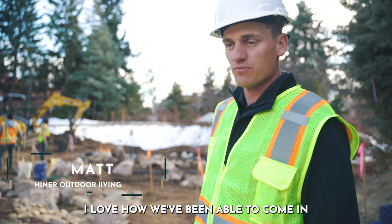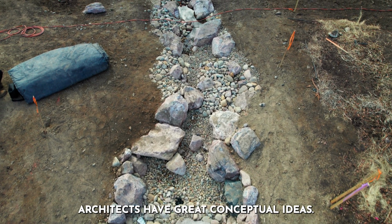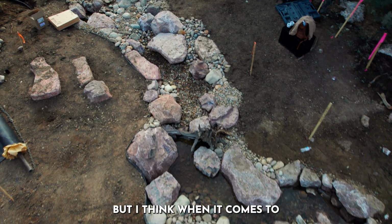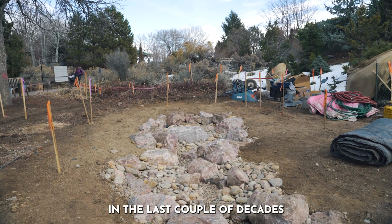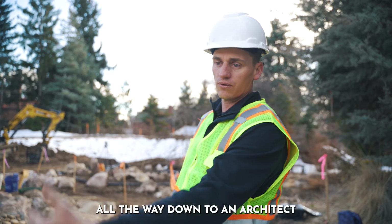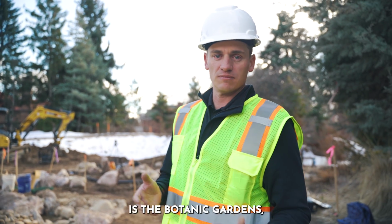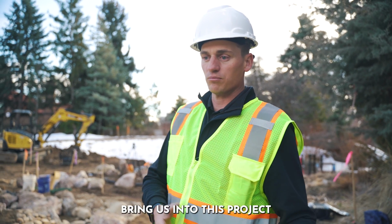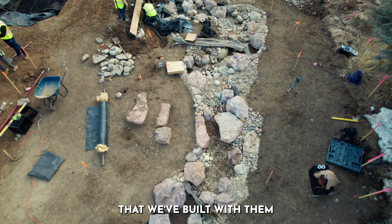I love how we've been able to come in and put our stamp on this project, because architects have great conceptual ideas, but when it comes to the technology on these water features, they've come such a long way in the last couple decades that information hasn't been properly transferred all the way down to an architect level. And being that this is the Botanic Gardens and we've had a long-standing relationship with them, they were able to bring us into this project and use the trust that we've built with them to be able to come in.